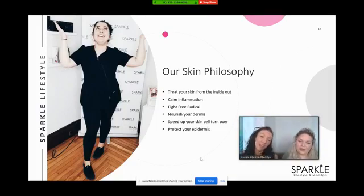Then we really need to work on preventing future aging before we fix the problem. That's why we talk about fighting free radicals, and that's where your sunscreen is really important, because we can remove all your pigment, clean everything up, take your wrinkles back 10 years, but if you don't use sunscreen and you don't protect yourself.